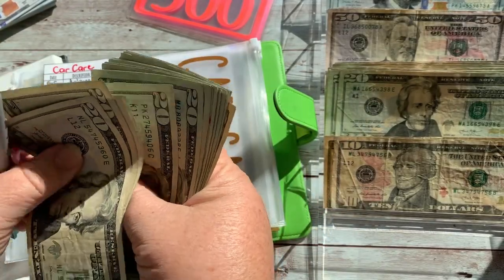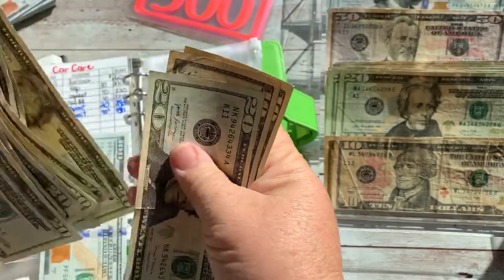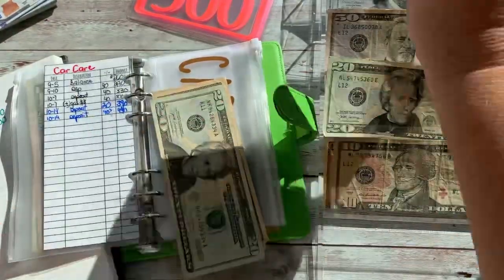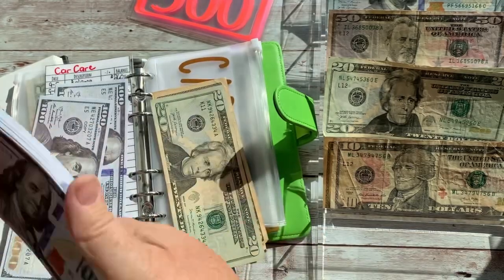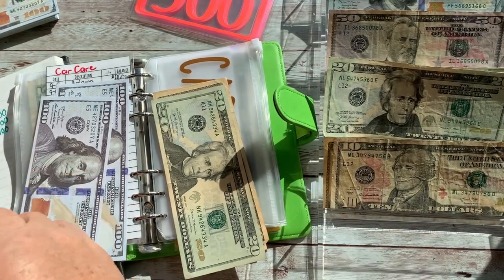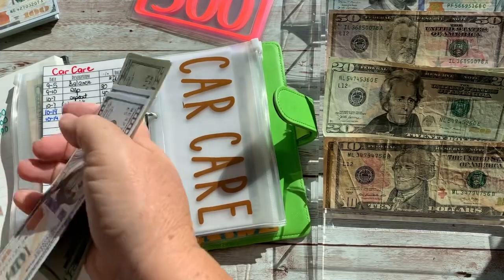100, 20, 40, 60, 80. Oh, God. 2, 20, 40, 60, 80, 3, 20, 40, 60, 80, 4. So we'll give it 4, 1, 2, 3, 4. Car care, we took out 400. 1, 2, 3, 4, 440, okay.